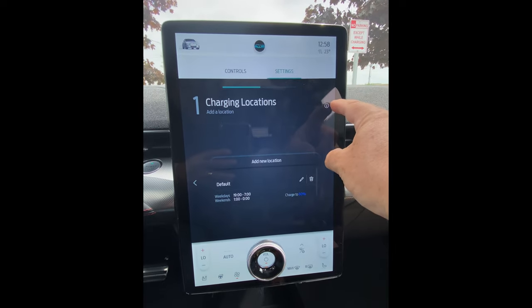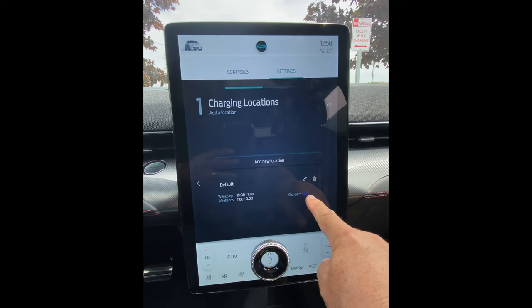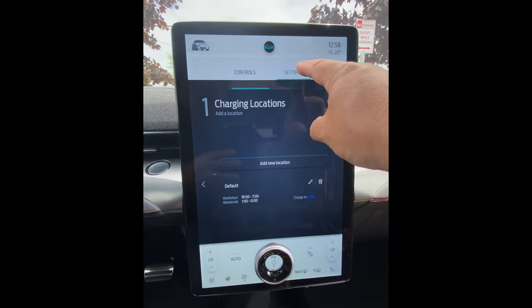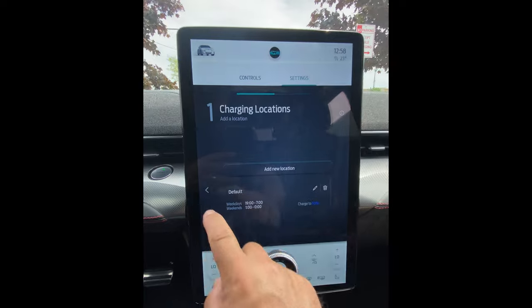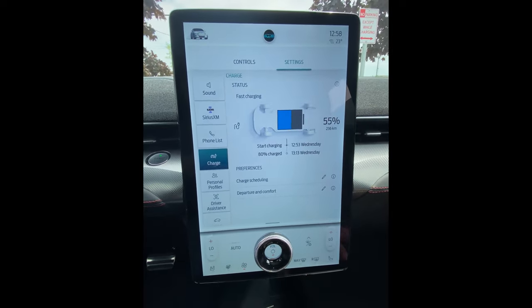That's a location. Let me just see. So here it's going to default. It's going to charge to 90%. That seems to be the default when you're at a station. But you can program it for a certain station.